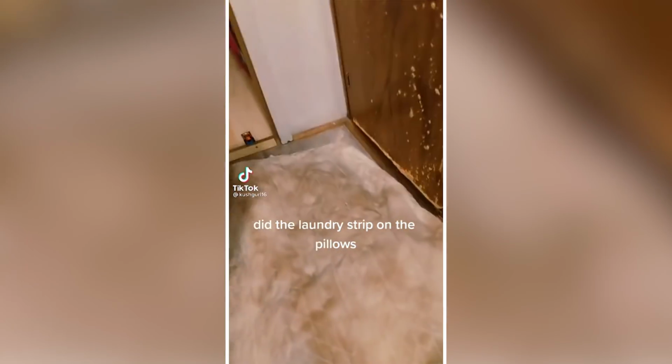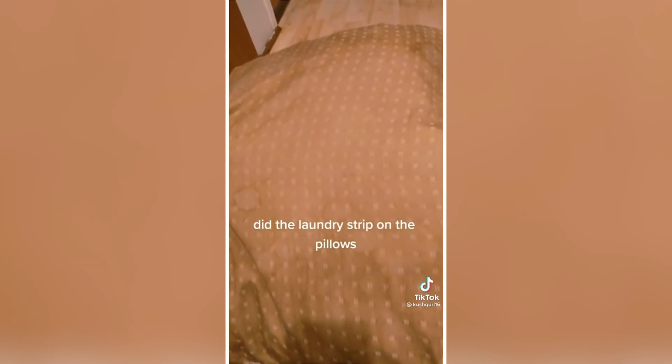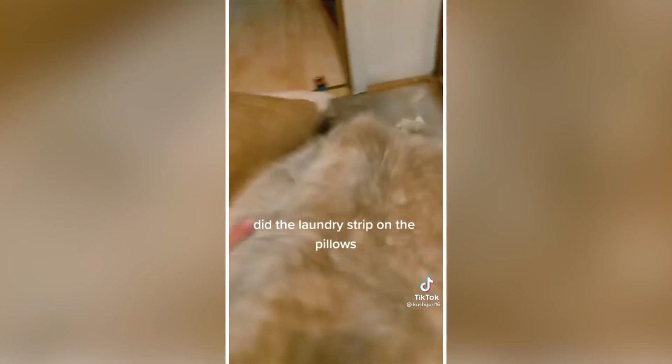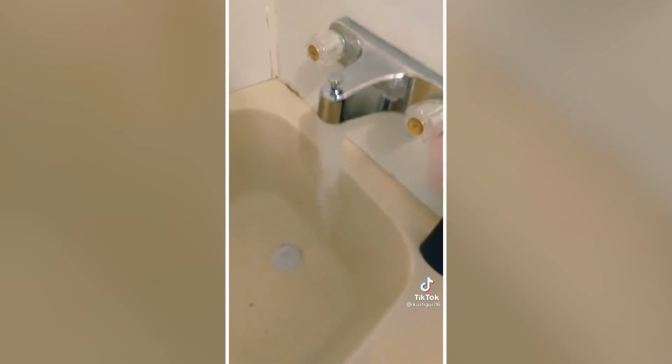Here are my 100-year-old pillows. I can only sleep with this pillow and no other pillow, so it's disgusting. My daughter's pillows have spit up, milk, whatever on them. We're going to strip them with the laundry stuff. Fill the bathtub.